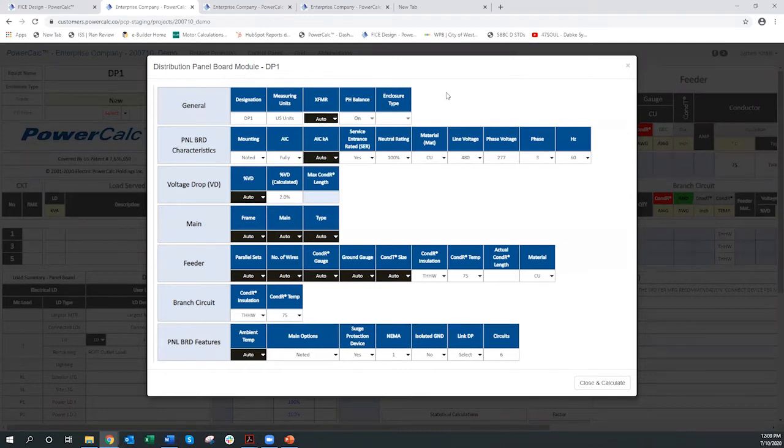You also notice that some of these fields or drop downs are set on auto. If it's a new project, leave it on auto, and the system will react to every input that you put on that particular panel, and then update these values for you based on the input.